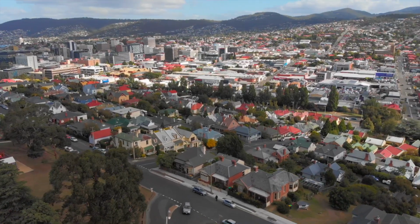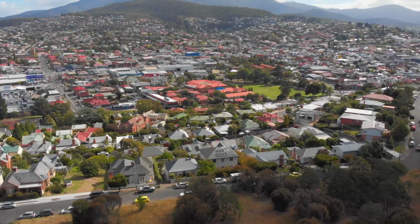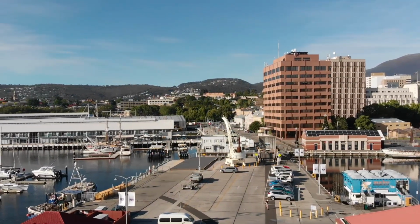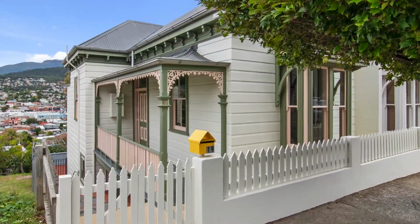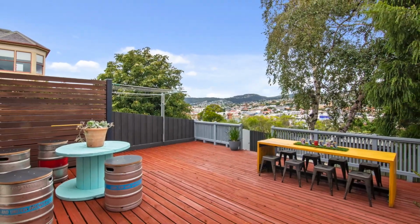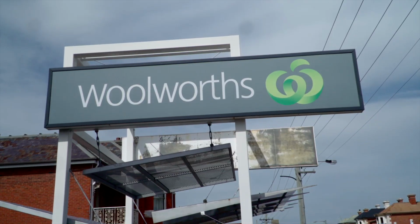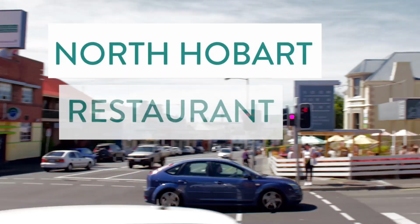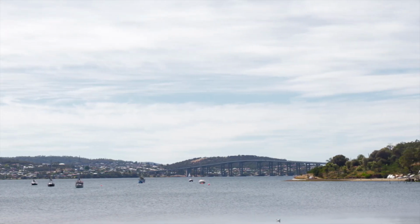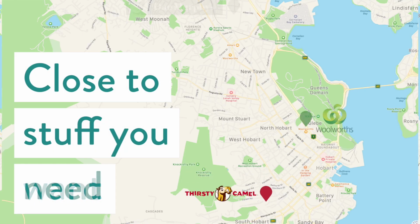That said, it's more like a peaceful inner-city island of Hobart, set back from the city's hustle and bustle. Not that there's much of that. In Tassie, things move at a slower pace down here. So if you're a climate refugee, a COVID refugee, an existing or soon-to-be new Tasmanian, you should also know Glebe is close to great school districts, hospitals, theatres, the University of Tasmania, supermarkets and retail amenities. Plus, the North Hobart restaurant strip and Hill Street Grocer is a 5-minute drive away. So there's something here for everyone. Simply put, Glebe is close to stuff you want and close to stuff you need.